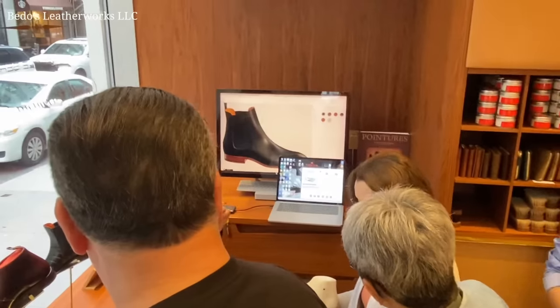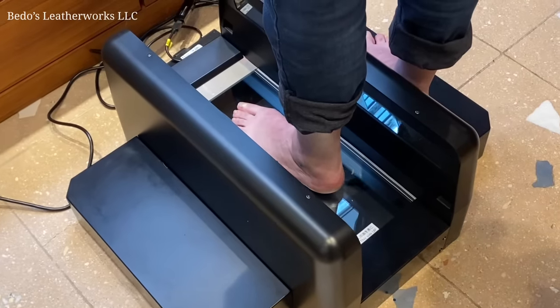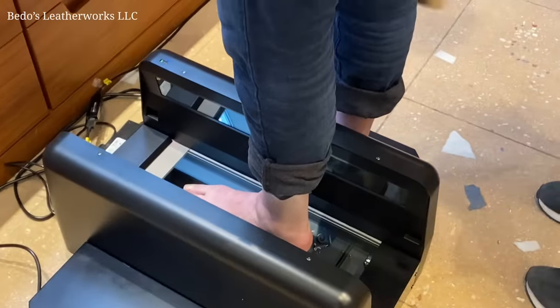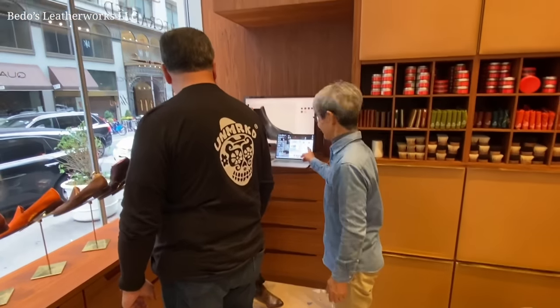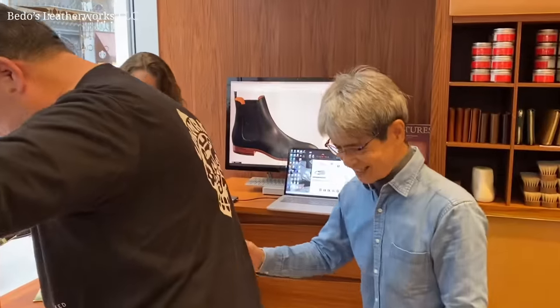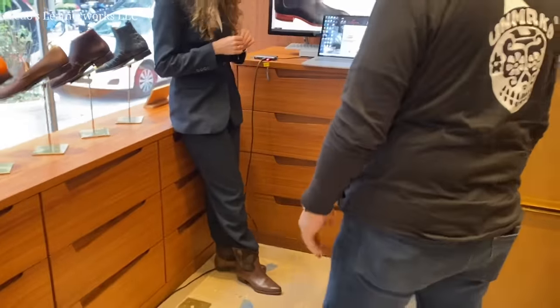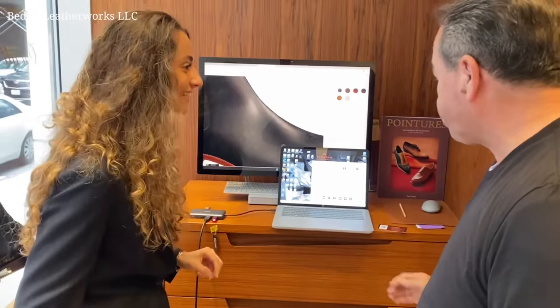Go to training, just a second. That's good. Right? It's done. Thank you very much. It's now processing. Yeah, the scan is 2.5 seconds. Okay. And now we'll see your foot. Yeah, show just the foot.